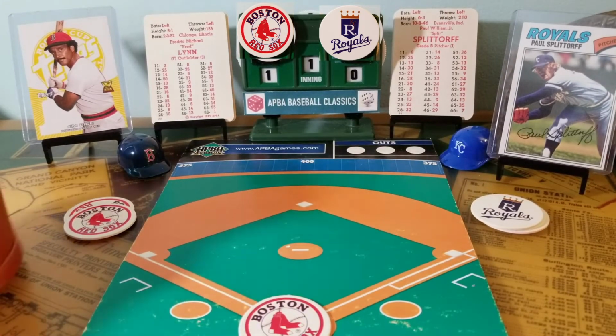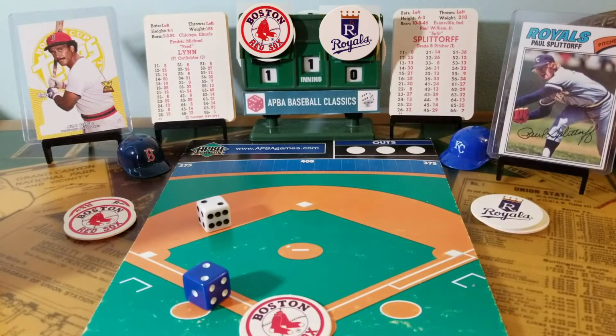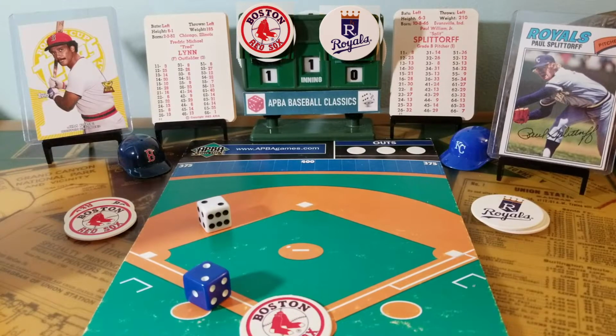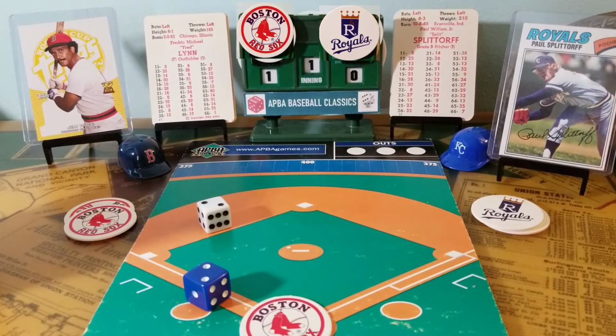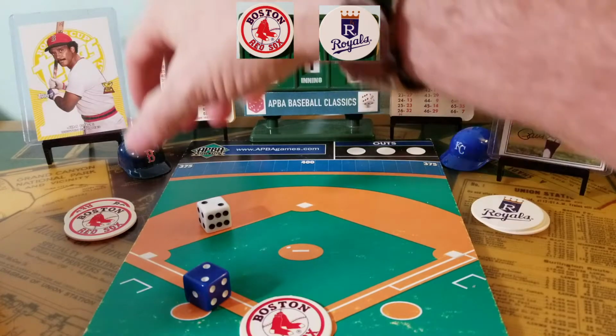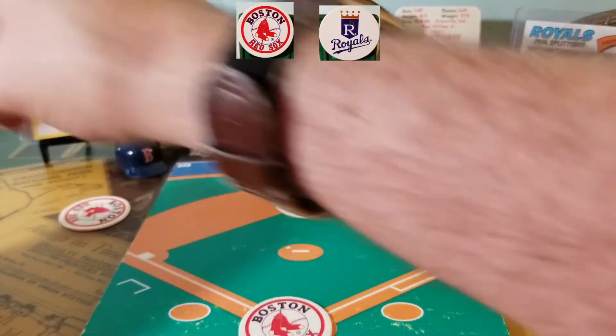Fred Lynn. 22 is going to be a ball that's driven to the gap in right field. Fred Lynn will take second. It's a double. And 3 out of 4 Red Sox hitters have hit safely against the Royals left-hander Paul Splittorff.